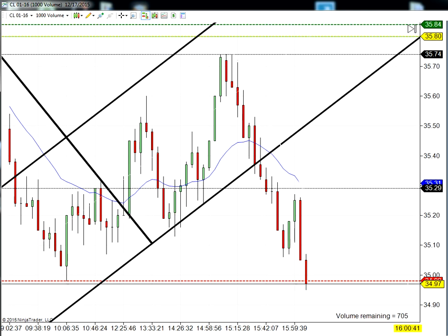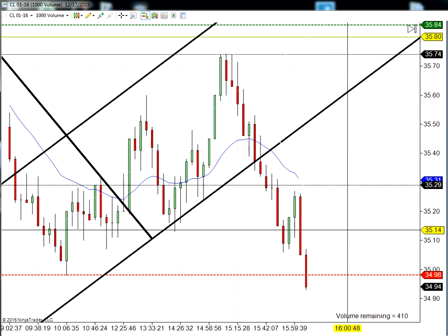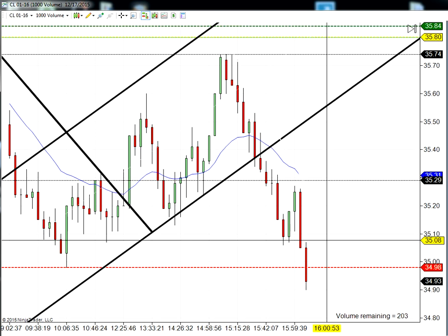Target filled. Alright, our target just got filled, guys, and it was very fast, it was very simple. We've been waiting for that chance to get in because it was so far from EMA 21. And today it was a range day, pushing up and down. So we just got filled for 10 ticks.